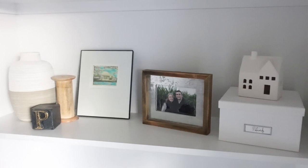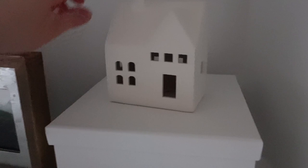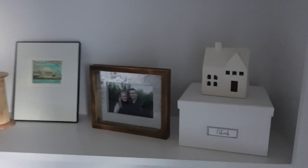I thought that house was cute, and that was from Target Dollar Spot. They have these little matte ceramic houses all the time, and this also has a little light, but I think I need to get a battery for it. So that is the only thing I added.